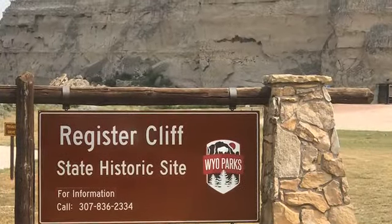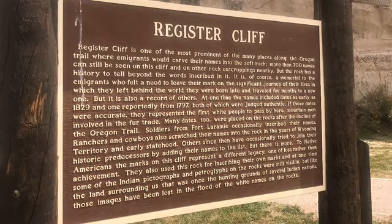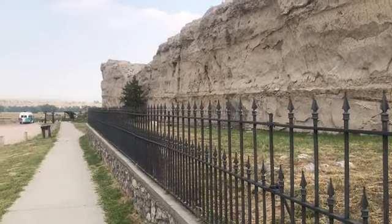Welcome to Register Cliff State Historical Site. If you want to pause and read this, go for it. This is where we start our journey at Register Cliffs.